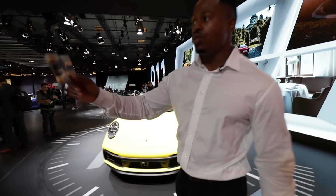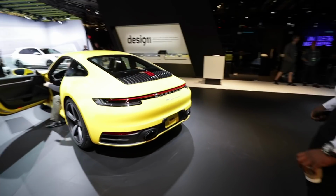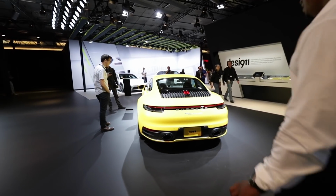The new shape at the back, I really like. Come check this out. I really love that, man. It's just the subtle changes that they do, but that looks cool. That looks real cool, man.